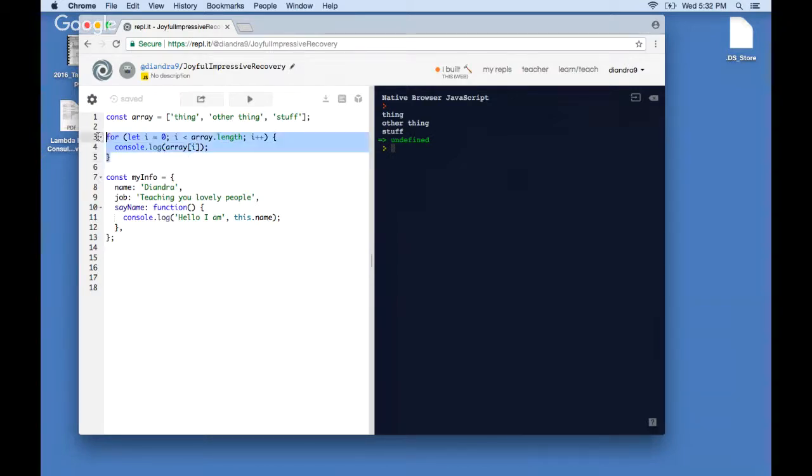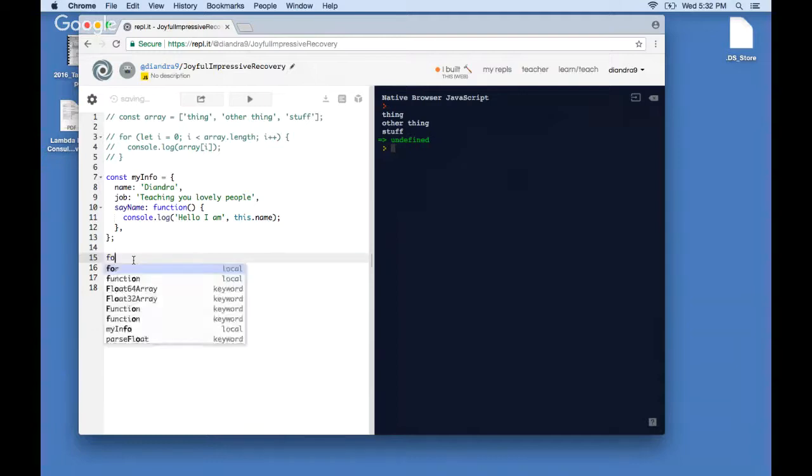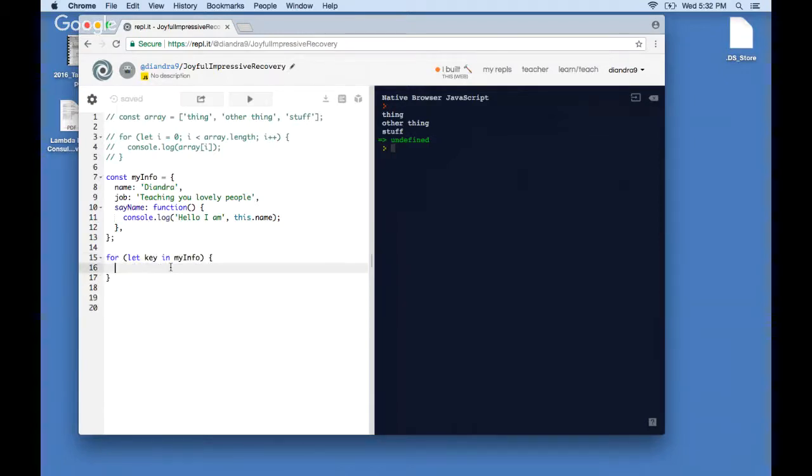So luckily, there's a special kind of loop that is just for objects. It's called the for in loop, and it's very similar. So the syntax looks like this. For let key in myInfo. It's actually easier to write a for in loop. There's literally less text you have to type.